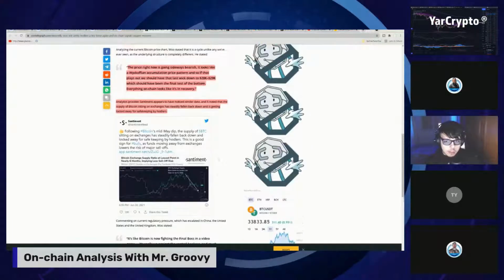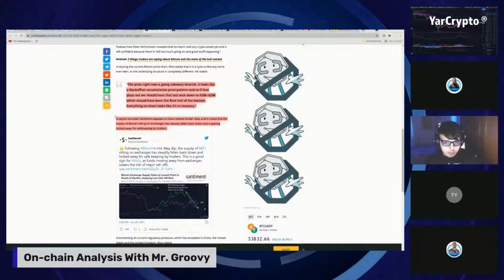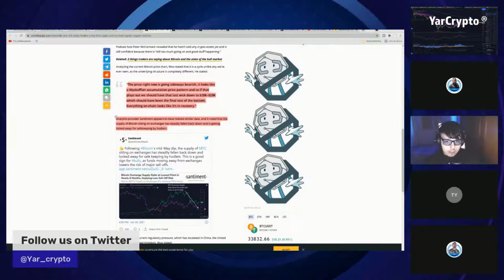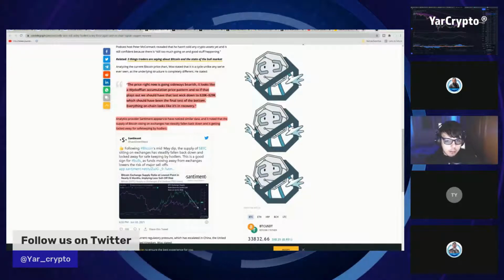Yep. And they add further on this here, and they say that the supply of BTC sitting on exchanges has steadily fallen back down, and is getting locked away for safekeeping by hodlers.